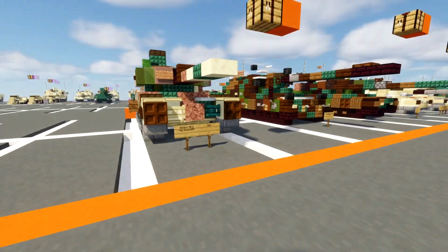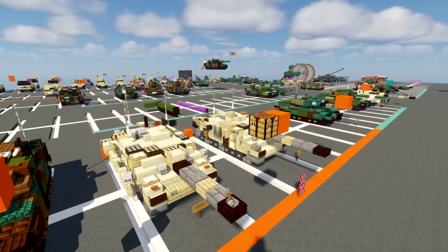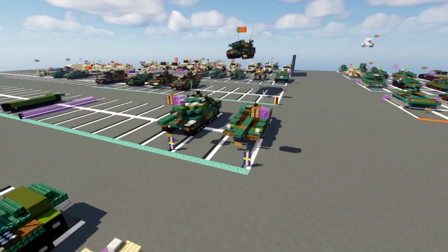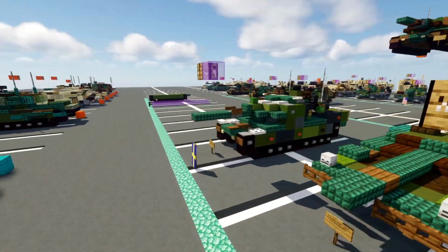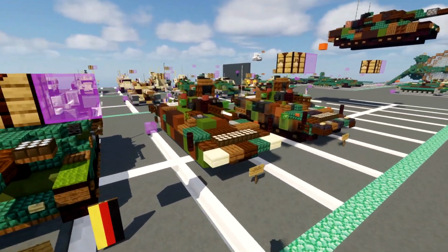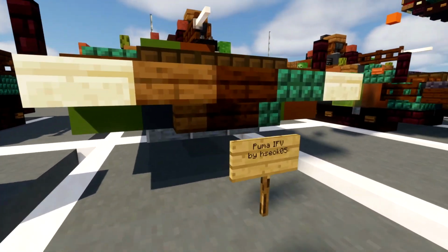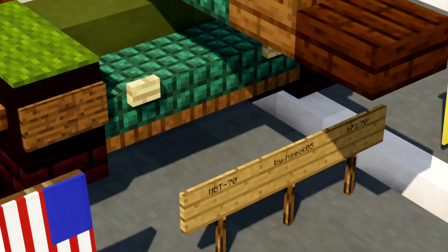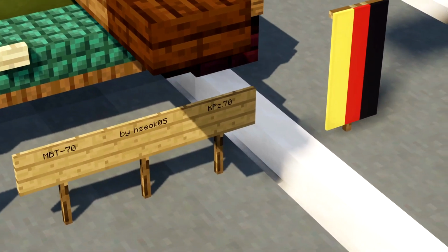And we have an Oliphant Mark II. And a lot of builds, so I'm not going to go around reading every sign. We're going to take a brief overview of what the builds look like so far. There's a nice build, Puma IFV, infantry fighting vehicle. What can that be from Germany? And Main Battle Tank 70.